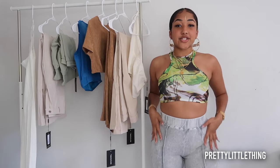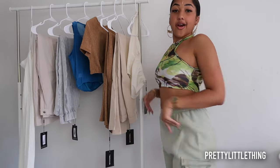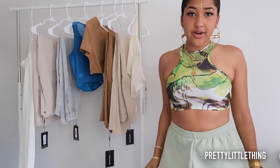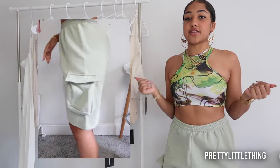So these are the next two items, and I'm gonna change these bottoms really quick to give y'all another look. All right, y'all, and here is another pair of pants, well, not pants, these are technically shorts, but they really do go with this top a little bit better because of the greens. I actually really love these shorts. I'll put a side by side so y'all can see the full picture.